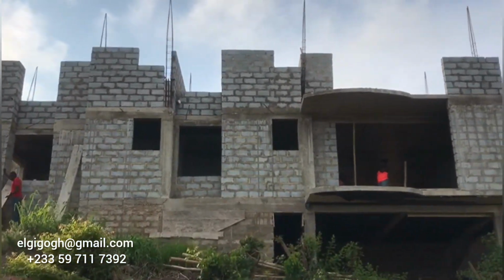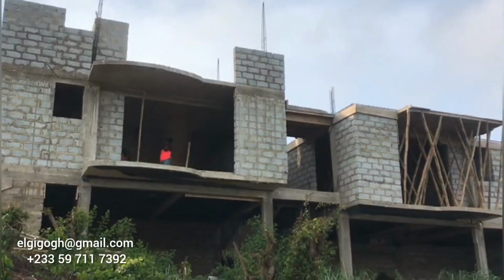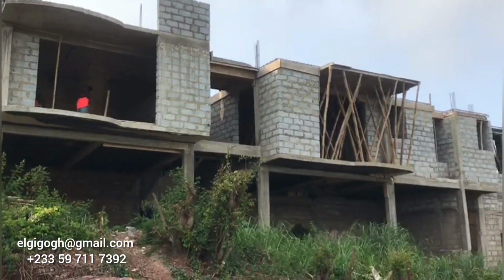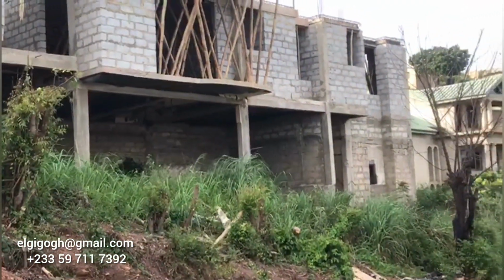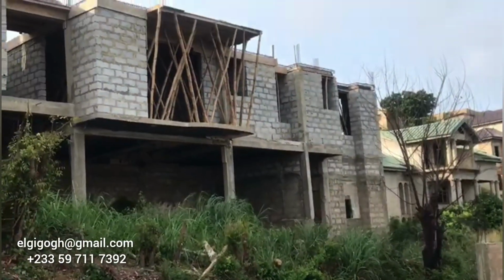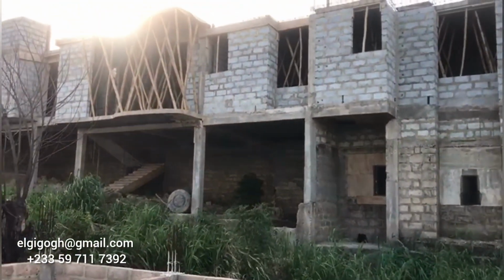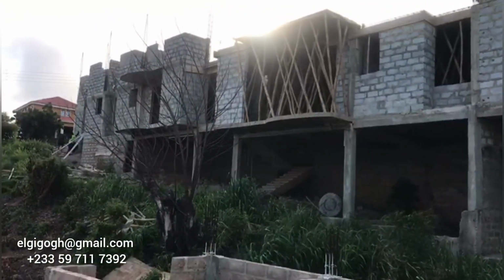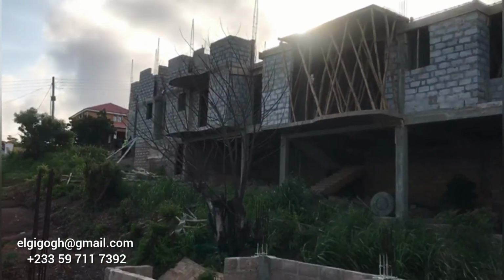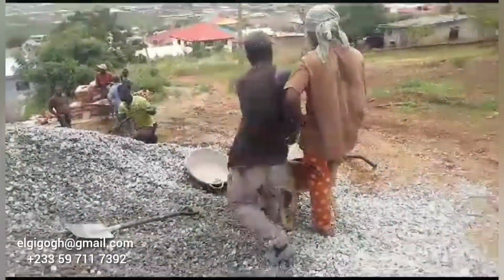So this is how far we've come under 9 months of construction, and we are almost getting to the end of the structure work. Like I said, this is going to be the last concrete casting for this project, and then it's going to be only block work and then the beams, which is going to hold the roof.